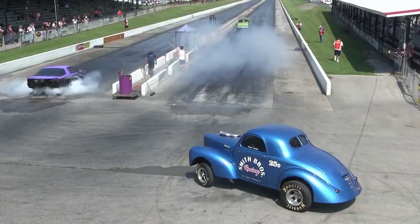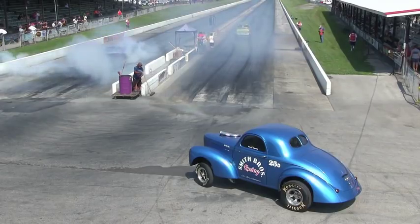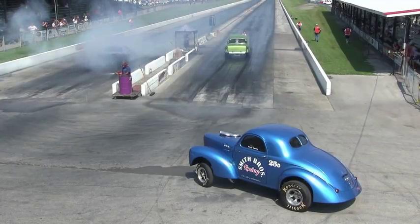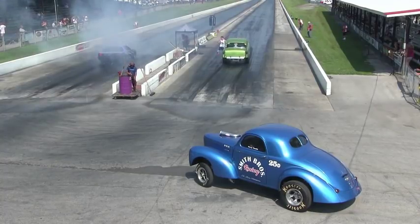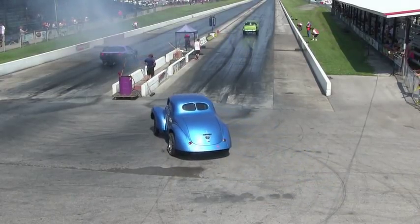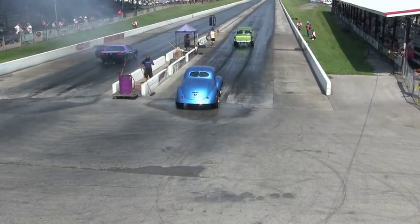Whoa, and Bellina gets all crossed up doing his burnout. What's his run going to be like? The '56 Chevy goes every which way but straight. All right, now watch the front wheels of this '56 Chevrolet. Oh! And that's on his dry hop. Wait till he puts the power to the pedal, to the metal. He's going to do that too.